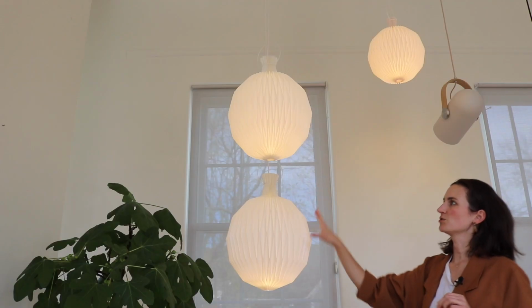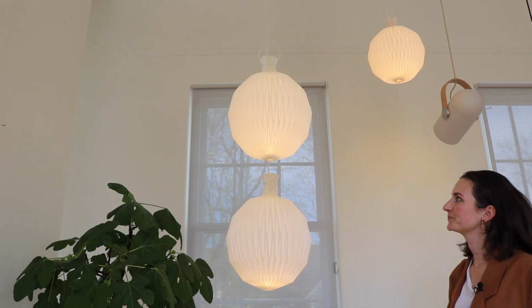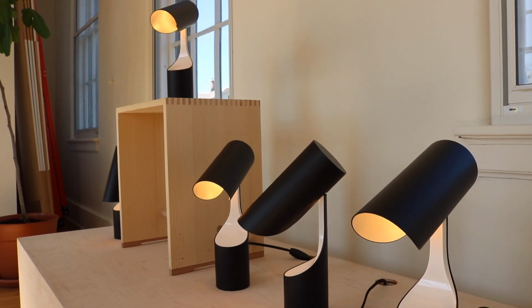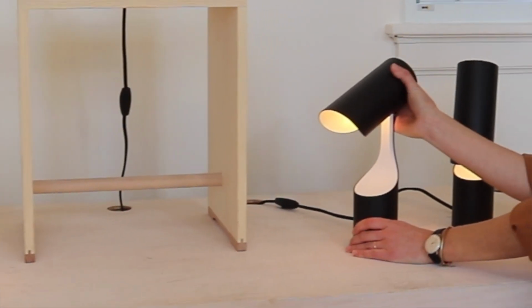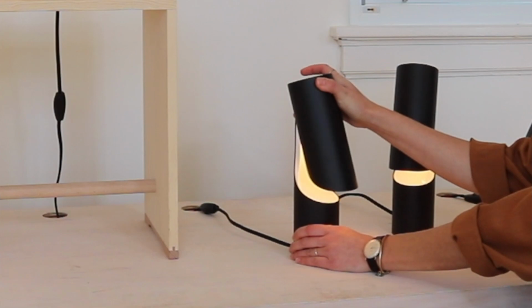So here you see two in the lamp foil material and one in paper that has just a little bit different texture visually. This is the Mutatio lamp by Christian Trolls, designed for the Klint. So this is a really wonderful lamp for a lot of applications. It has a nice small footprint, obviously, and can be closed so that it's this little sculptural guy and opened when you need it at any point.